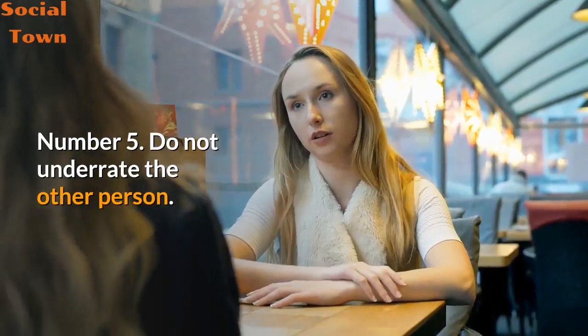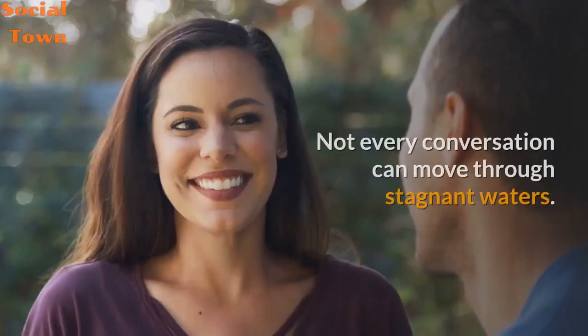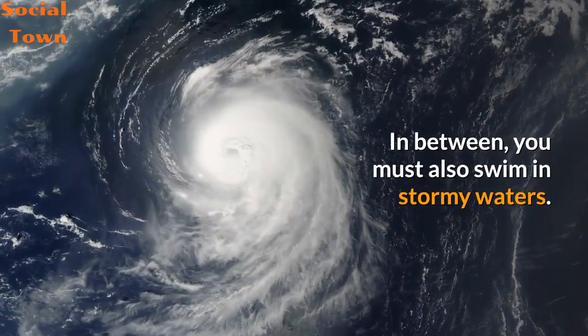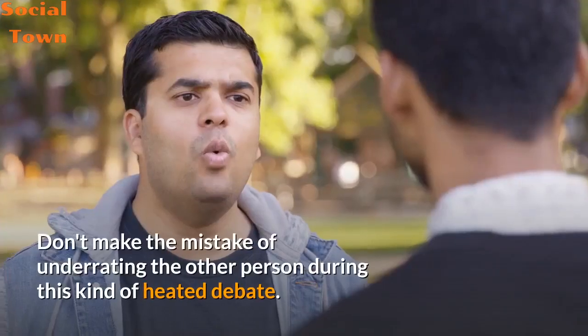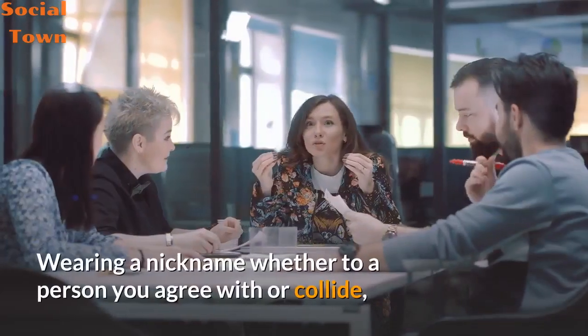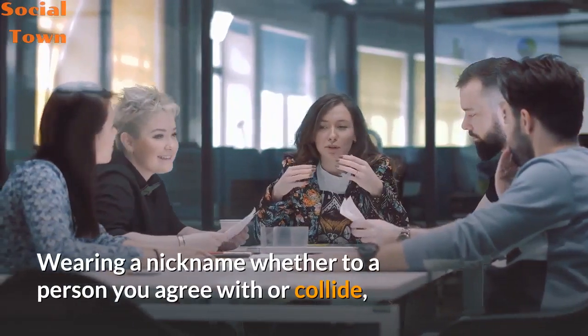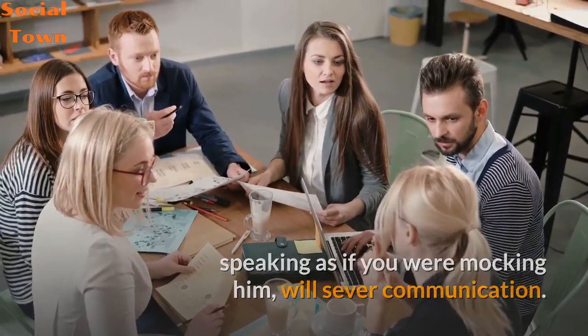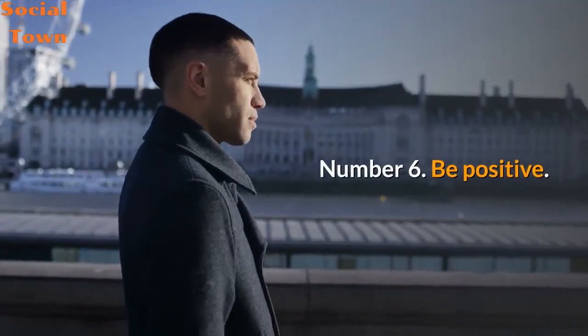Number 5, do not underrate the other person. Not every conversation can move through stagnant waters. In between, you must also swim in stormy waters. Don't make the mistake of underrating the other person during this kind of heated debate. Wearing a nickname, whether to a person you agree with or collide, speaking as if you were mocking him, will sever communication. Number 6, be positive.